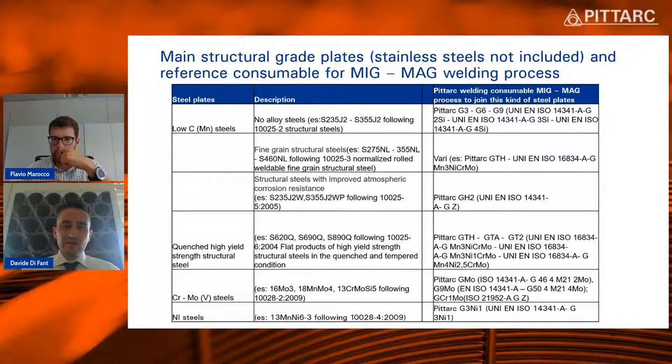Let's have a brief look to the last groups of steels of plates. So at the moment, Pittarc can provide wires to weld chromium, molybdenum, and vanadium steel that are the creep resistant steel. They are named this way, and they are used mainly in the pressure vessels sector.